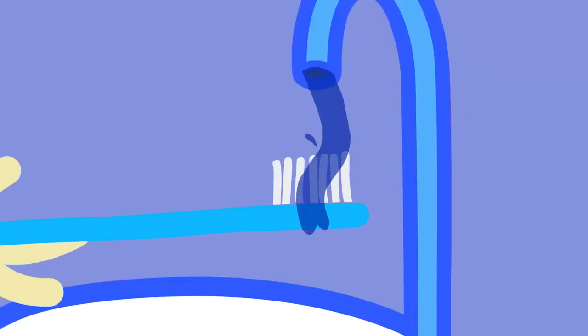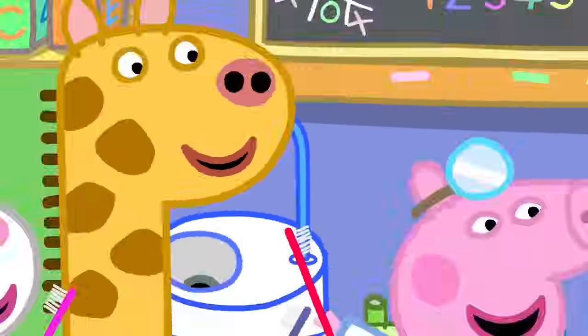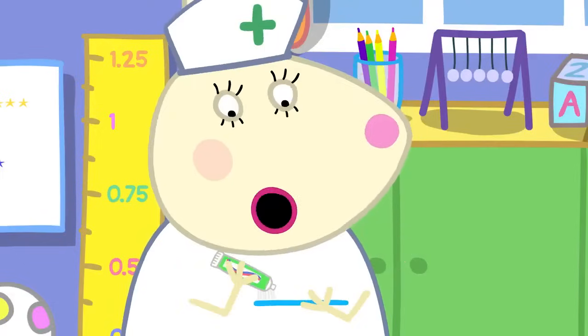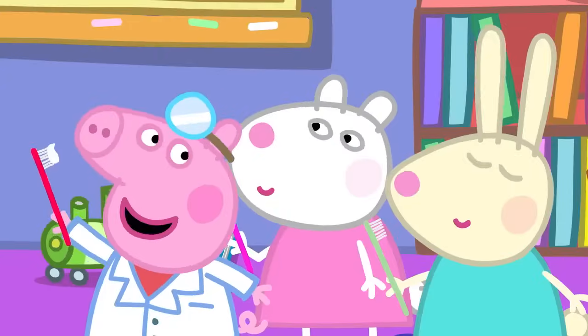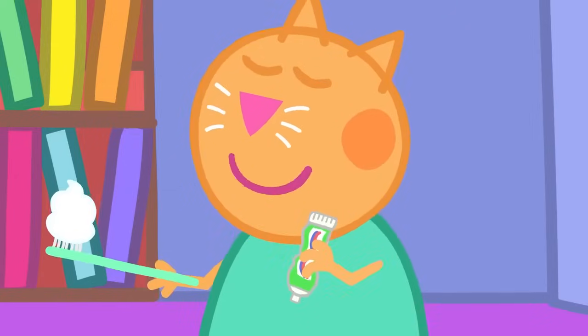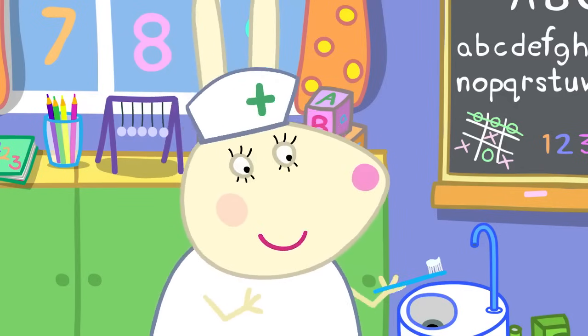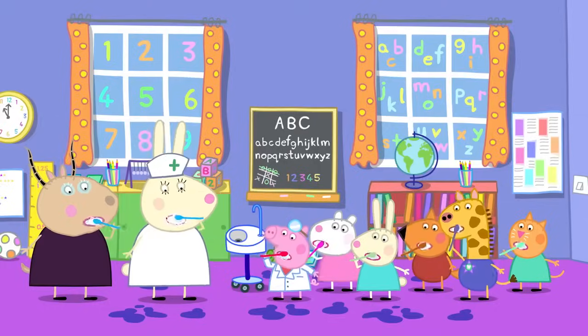First, we get the brush wet. Then we put some toothpaste on. Everyone is adding little dollops of toothpaste to their toothbrush. But Candy has added a big dollop. Now what do we do, class? We... brush!